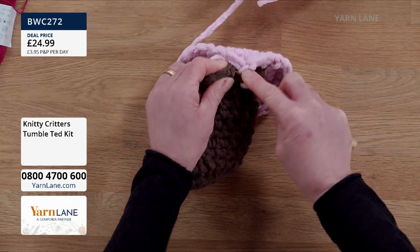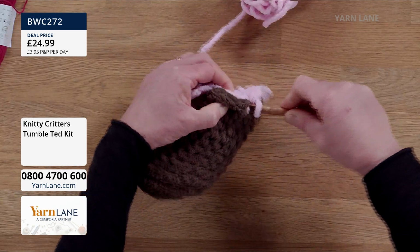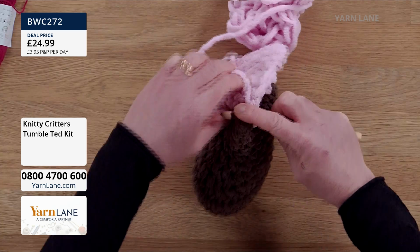We keep going. One of these will be a bit gnarlier, if you like, because of where you finish off the round. Don't worry, it's really forgiving. You just shove it through.